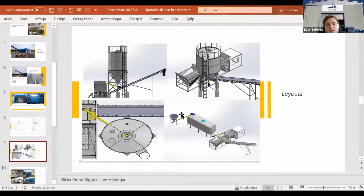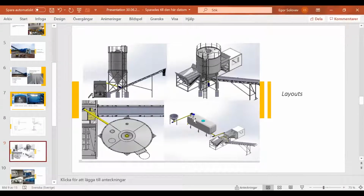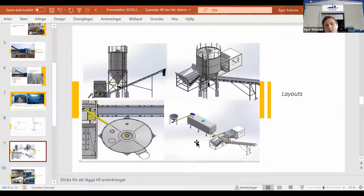For example, in the right corner you will see a layout from the plant which has been delivered to Ghana in 2016. Here you can see it is equipped with a small big bag cement silo, which you can then fill with a horizontal cement silo. So the customer did not have any possibility to fill the cement silos by truck, for example. So that's why he purchased one small big bag silo and one big horizontal silo, again for the mobility.